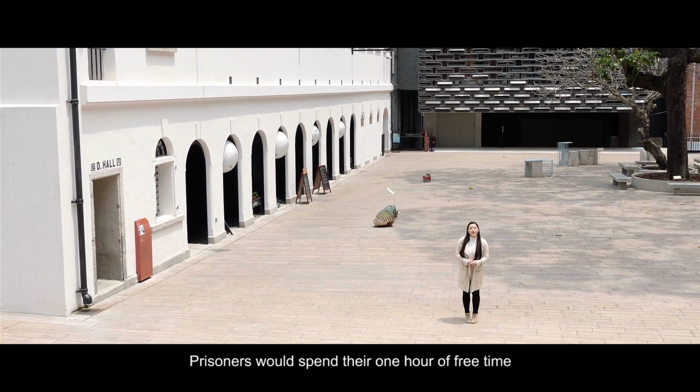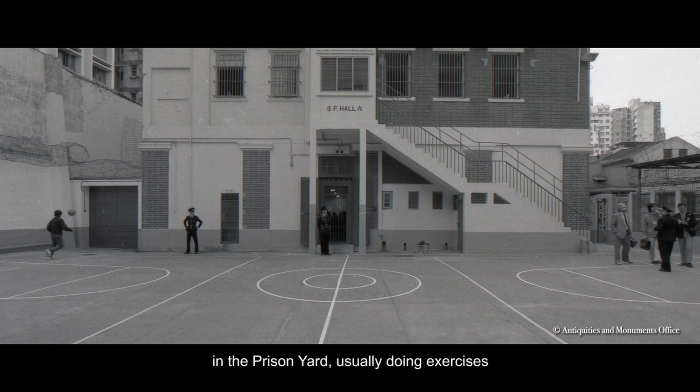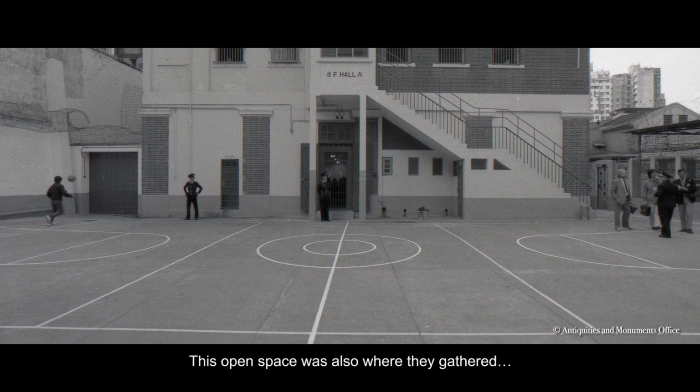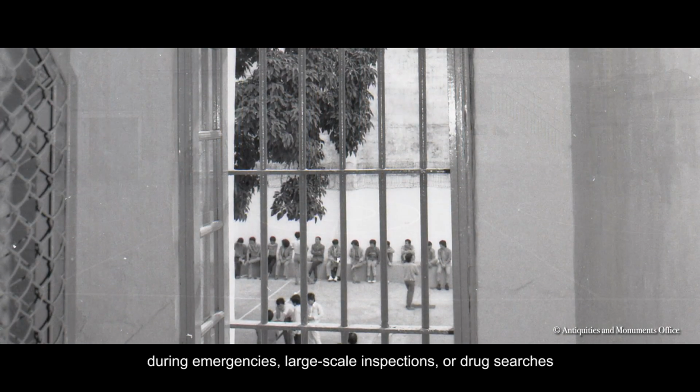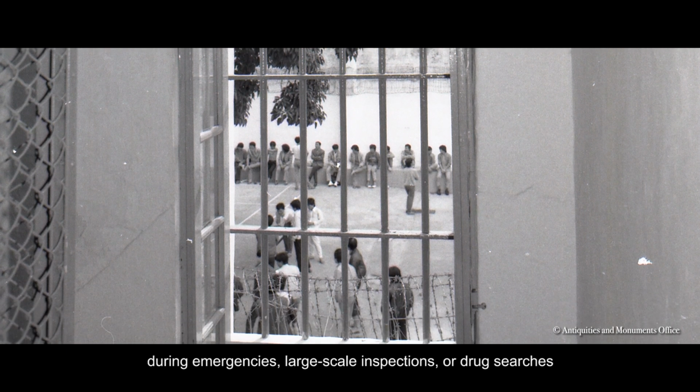Prisoners would spend their 1 hour of free time at prison yard, usually doing exercises. This open space was also where they gathered during emergencies, large-scale inspections, or drug searches.